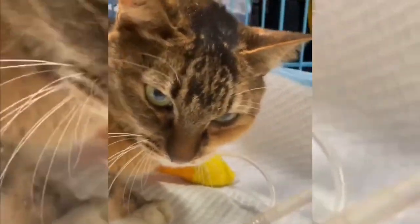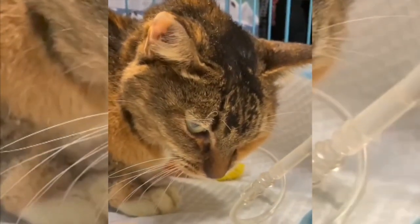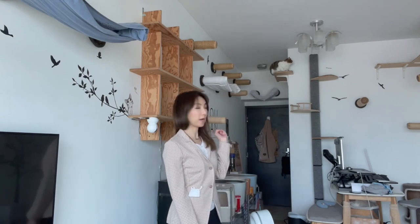Remember the kitty that was just barely able to prop her head up? I'm gonna go see how she's doing today. I hope she's still improving, although we don't know what's wrong with her just yet. Okay, I'm gonna go check on the cat before I go to work today.